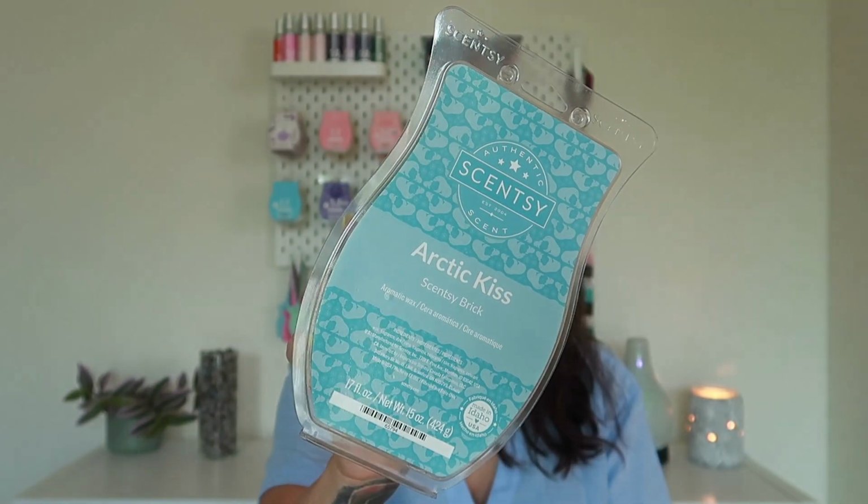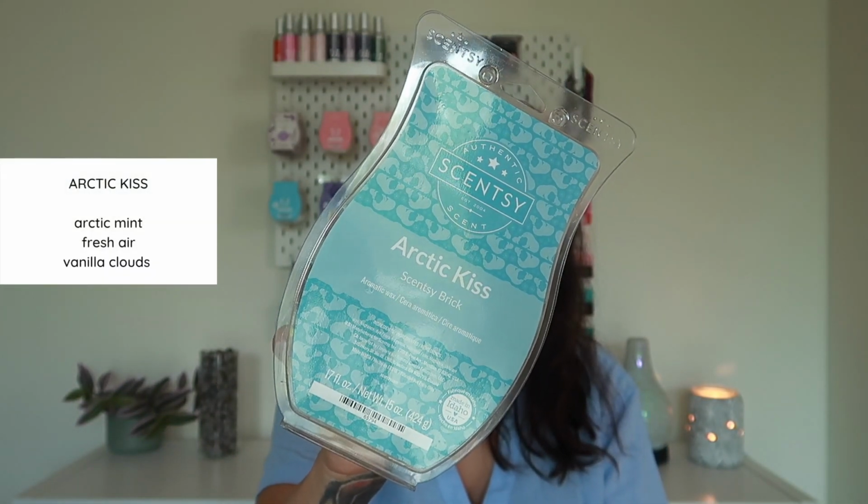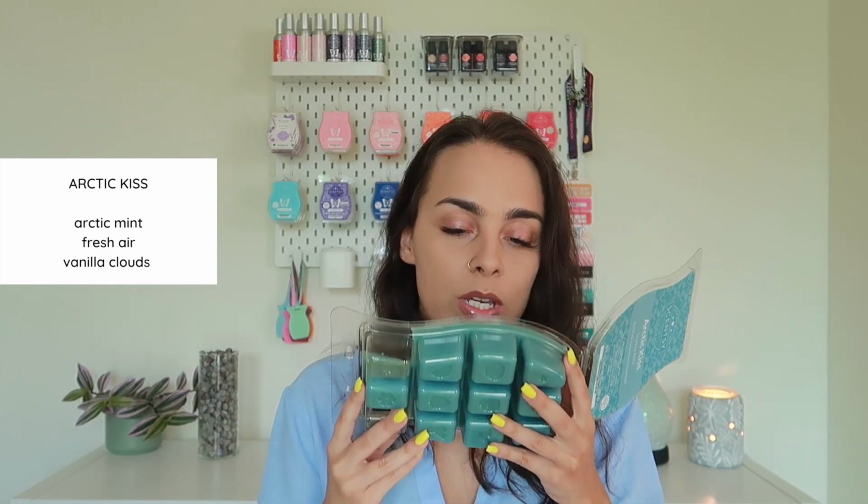The first scent I actually have in a brick. We have here Arctic Kiss, and Scentsy says, cool Arctic mints and fresh air embrace the warmth of fluffy vanilla clouds. Now, this I don't think is a seasonal specific type of scent. I feel like you can use this throughout the year. It's just because of the name.